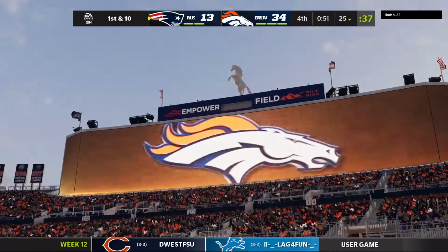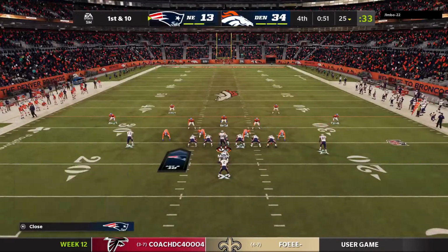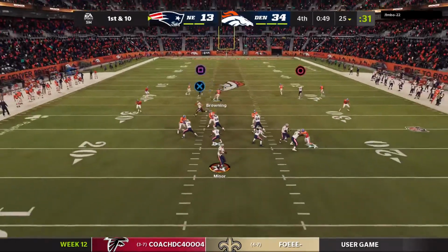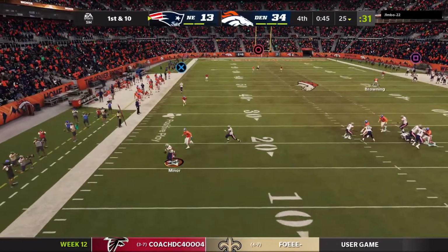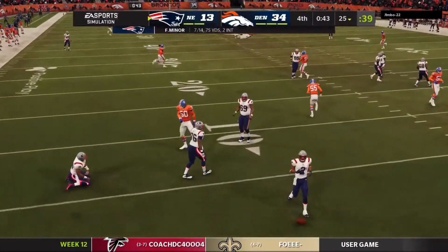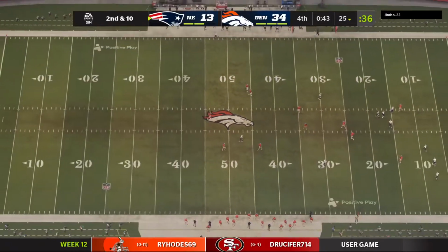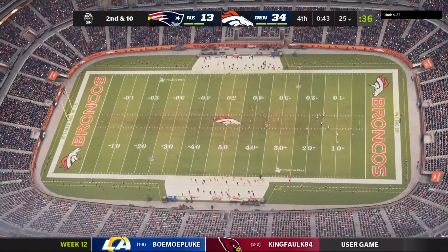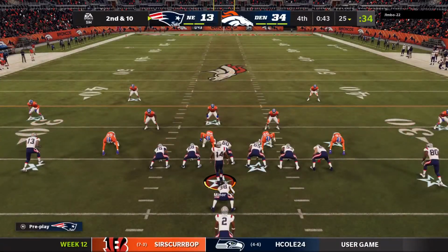The Pats at the line, ready to go. Their mini two-game win streak appears it might be going by the wayside unless they can pull a rabbit out of their hat. Forced out to his left. And he's left with no option here but to throw it away. Oh, that's got to frustrate him a little bit because they nearly got to him there, and it would have been the first sack of the game. Instead, they're able to influence the release, and they did force the incomplete pass. 2nd and 10.